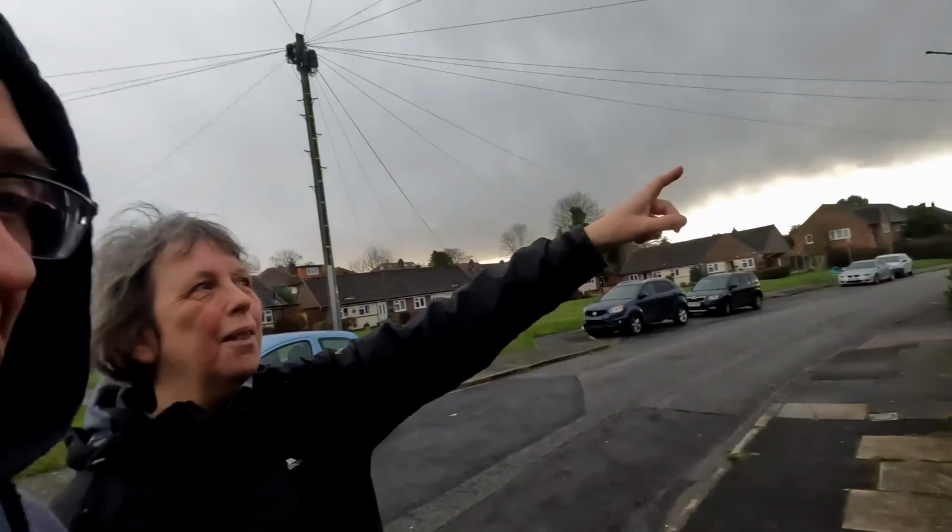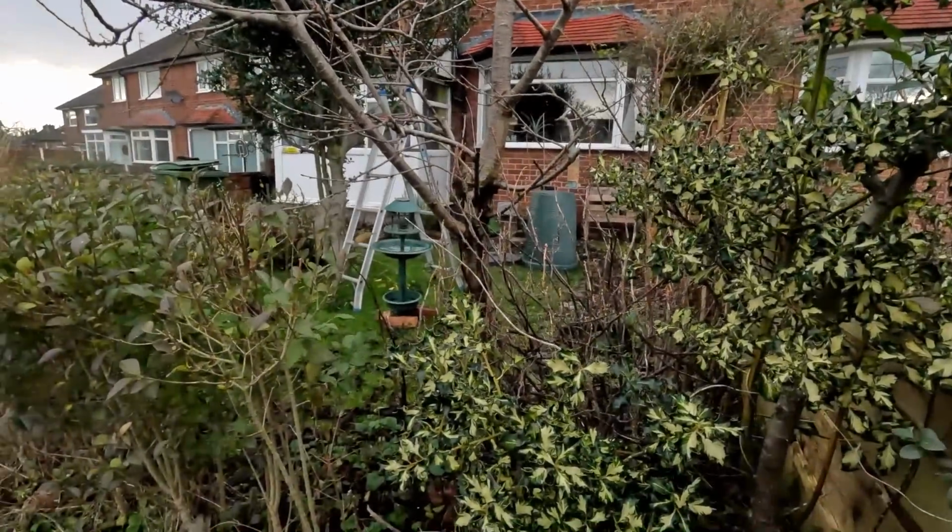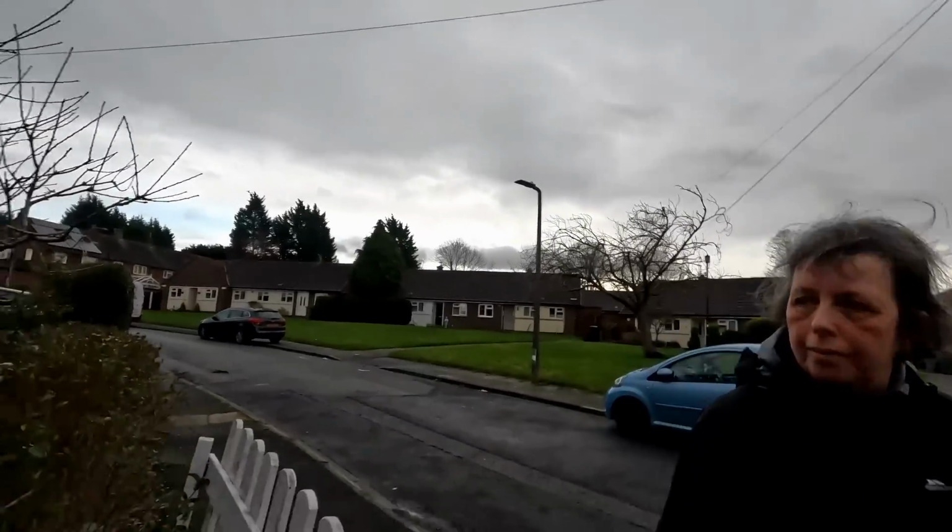Now then, do you know that holly trees have sexes? They have male and female versions. The big one there is the male, and the little one here is the female. So is it the females that berry and the males don't? Yeah, something like that.